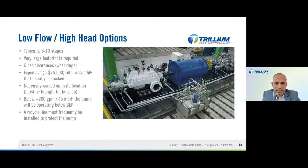Now, on an axially split pump design, for us to achieve an average flow and head in the low flow high head region, we are looking at roughly 8+ stages. Tight clearance wear rings have to be there. Then, of course, a larger footprint because of the pump size and all the auxiliaries required. Then a higher price to keep a spare rotor assembly. For example, if you take a below 45 meter cube an hour flow rate on a between bearing pump, you're typically going to take a selection which is far below the best efficiency point of such a design, which forces towards a recirculation line and lost efficiency.